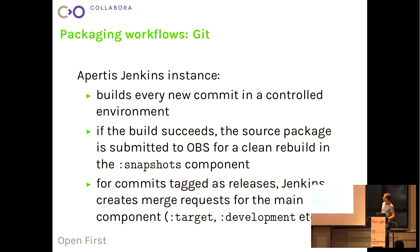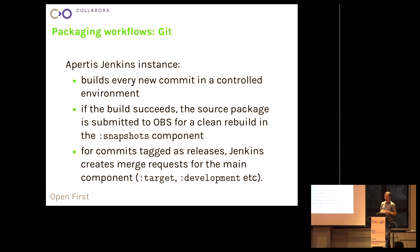So we have a Jenkins instance which, every time something is committed to Git, picks the top commit of a branch and builds it in a controlled environment, which is not the same as OBS. This environment is updated, at the moment manually from time to time, when the build dependencies change. We use this approach because we didn't want potential unrelated build failures to cause failures to build our code. If, for example, Bash becomes uninstallable, we don't want our code to fail to build because of that.